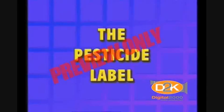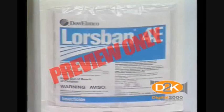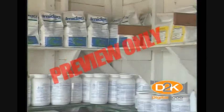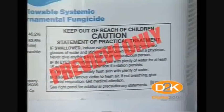The pesticide label. The pesticide label contains all the information you need to properly use a pesticide. You should read it carefully before you begin work. If you can't read the label, have someone read it to you. All pesticide labels have emergency first aid information. This information is located in the Statement of Practical Treatment section of the label.